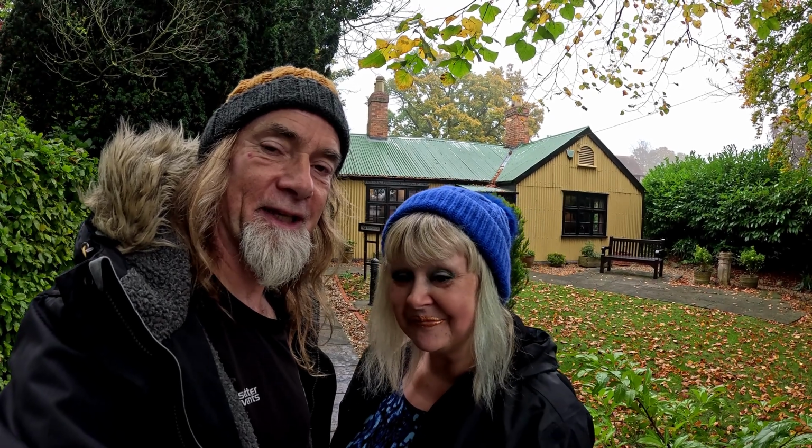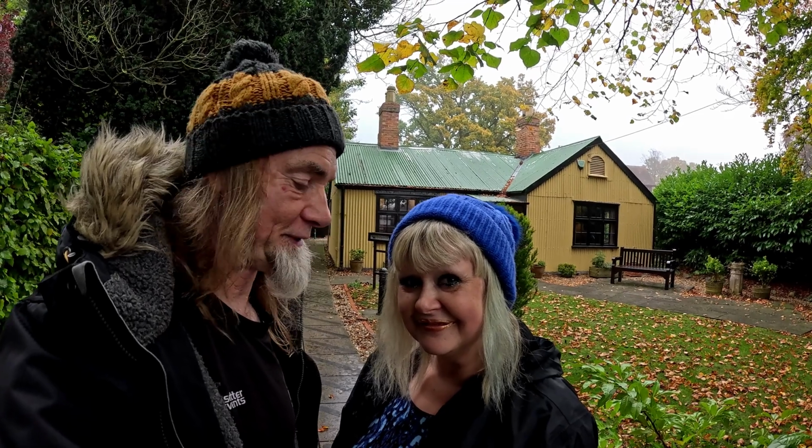Woodhall Spa. Yes, and we've come to look at this fantastic cottage behind us. Really looking forward to it, aren't you, Dor? I am.